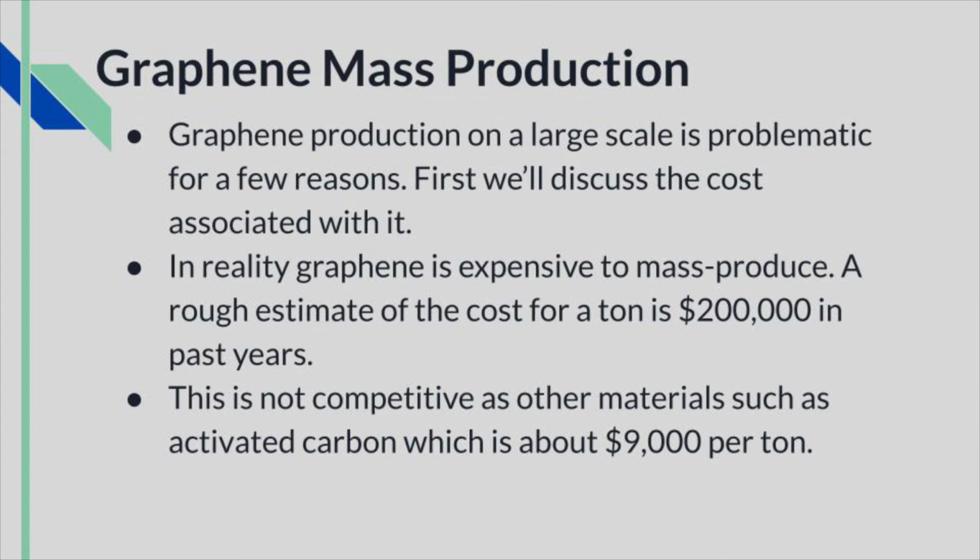Mass production of graphene is problematic for a few reasons. The first we'll discuss is cost. Graphene is very expensive to mass produce. Right now, it is estimated to cost approximately $200,000 a ton, whereas other battery components that are substituted for it, such as activated carbon, only cost about $9,000 per ton. The price difference is severe, and in a world focused on economic gains, it isn't as viable as we'd like in an industrial setting. But why does it cost so much?